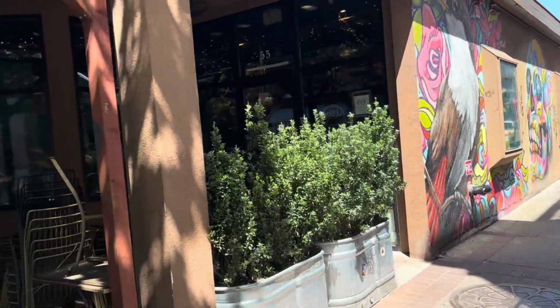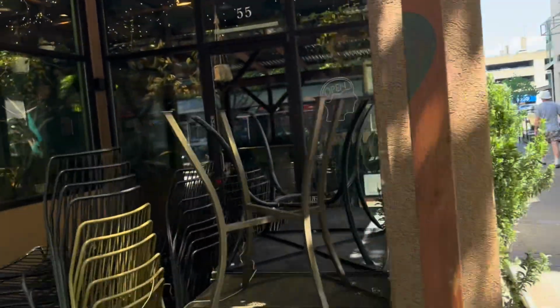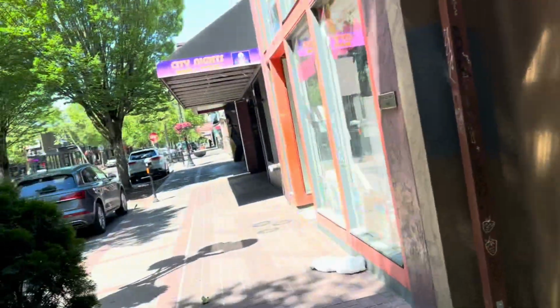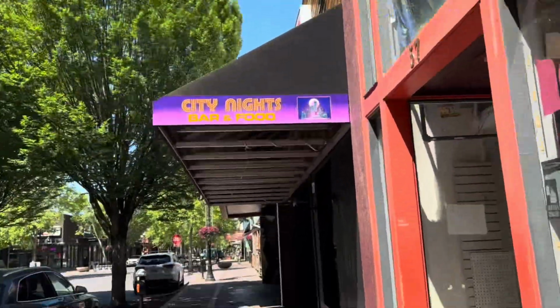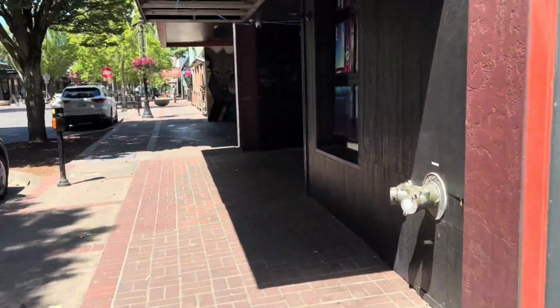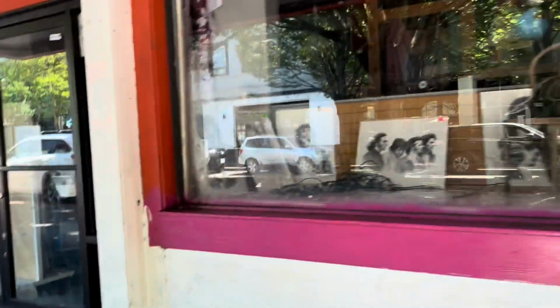This is Party Downtown, a fun little restaurant known for their oysters. This bar hosts a lot of events, drag events, burlesque shows, lots of fun stuff like that. Some definitely run down storefronts.